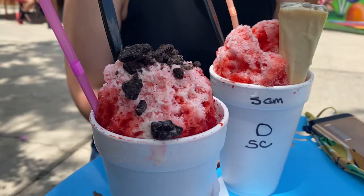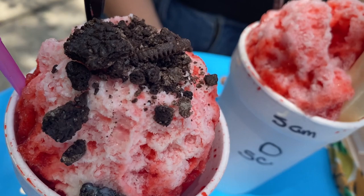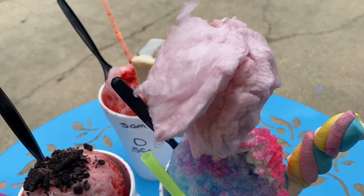All right, y'all. So we are still here at Sweet Things. As you have seen earlier in the video, the size of these Sno-Balls, man, they're huge. But they're designer Sno-Balls. That's what they call them. The one and only designer Sno-Balls here at Sweet Things.